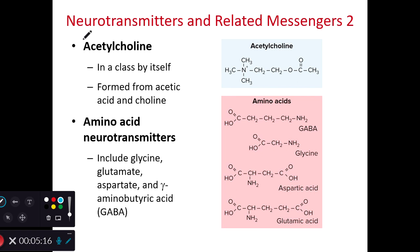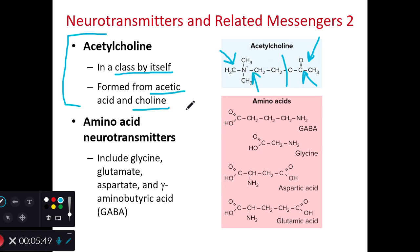So let's talk about acetylcholine-based neurotransmitters. Acetylcholine-based neurotransmitters are, well, just based on acetylcholine. It's so unbelievably common that acetylcholine, this one neurotransmitter, is a class by itself. And as we're looking at this acetylcholine, we can see here that if we cleave it right here, we have an acetyl group, and here we have a choline group. So hence, that's its namesake, acetylcholine. It's formed from the acetic acid and choline being bound together.